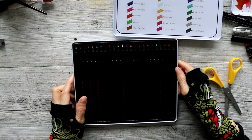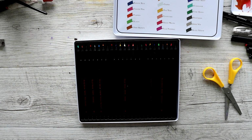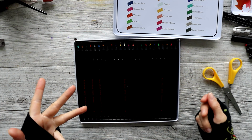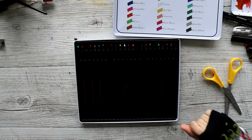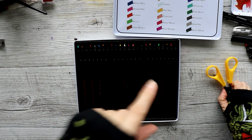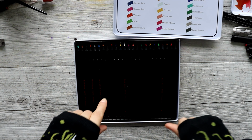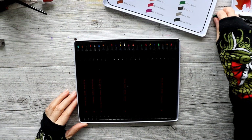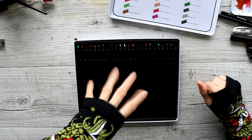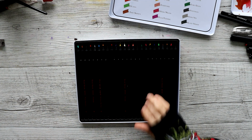Because I've gone down the route of using coloring pencils again, I really wanted to get a nice set. Now this set set me back $27 Australian, and it was not on a Prime Day deal, which shit me, but I got it anyway because I was able to get a whole heap of other things on special that I was stalking for a while. So it allowed me to incorporate that, so I could actually get this.